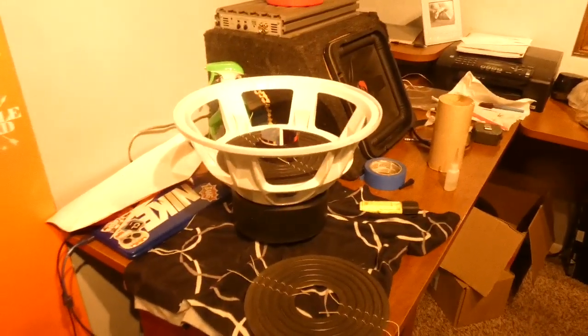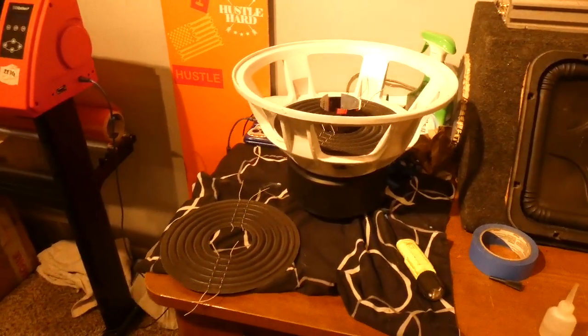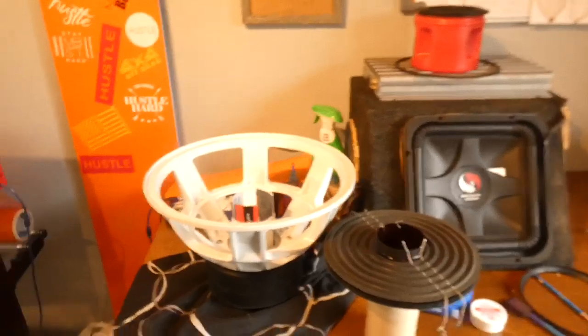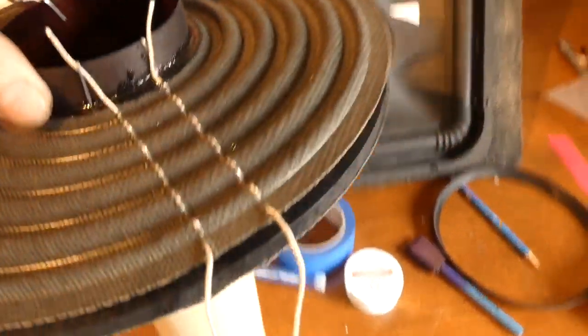That's it. That's the hardest part of this process, really. Until you get into soldering and doing leads. But, I mean, it's not too bad. It's a pain in the ass, but it's not bad. Alright, next morning. It was getting kind of late last night. You can see I've got both spiders on there. I've got them all epoxied out.